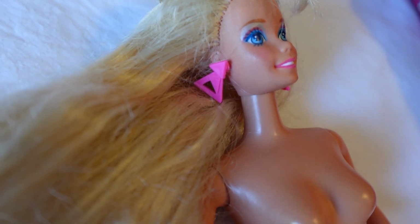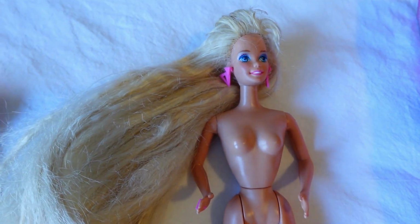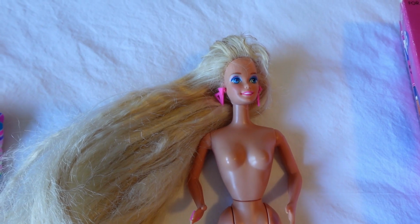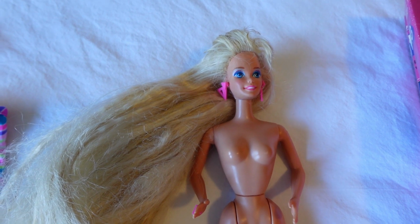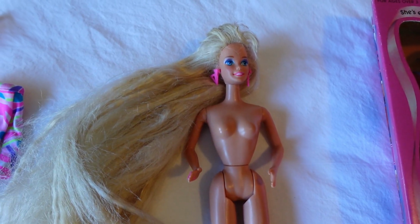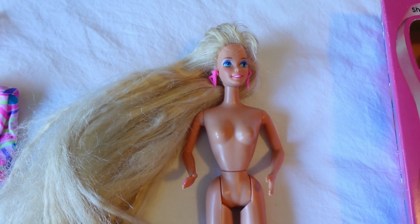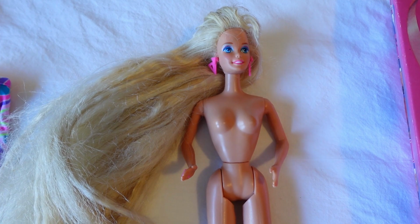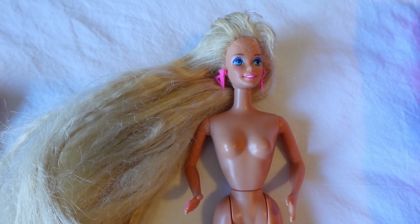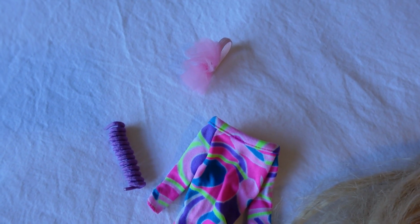And she came with her earrings and her ring, which I'm really excited about, because when I was looking online for a Totally Hair Barbie, they were going, in this condition, completely naked, for like $35 and up, and that doesn't include shipping. So I am really excited that I got her for $2, and because she came nude, I had to search for her dress and accessories separately.